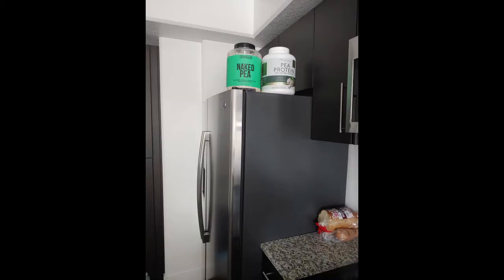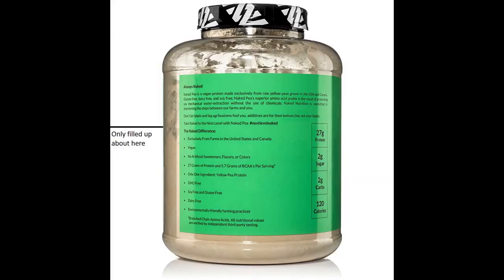And if you keep these things high up, like above your fridge like I do, it will fall on your head and that will hurt. So stop thinking we're stupid, Naked Pea. Stop shipping in these needlessly huge containers. You're just wasting plastic.